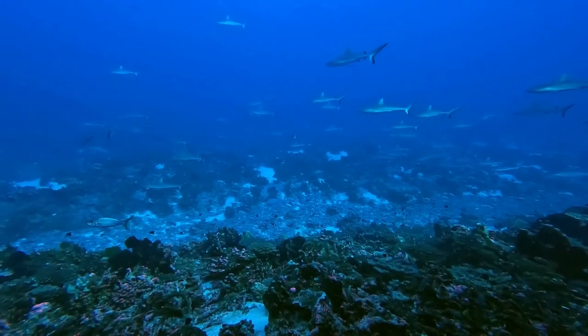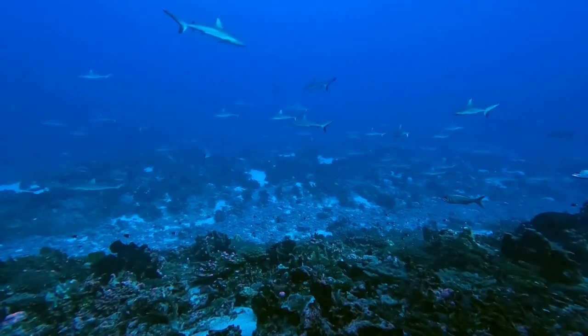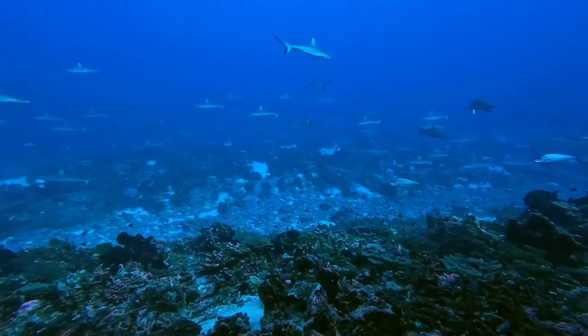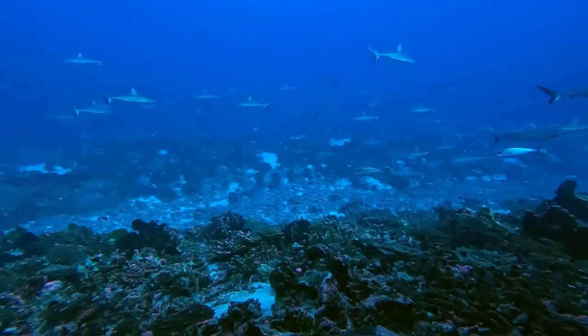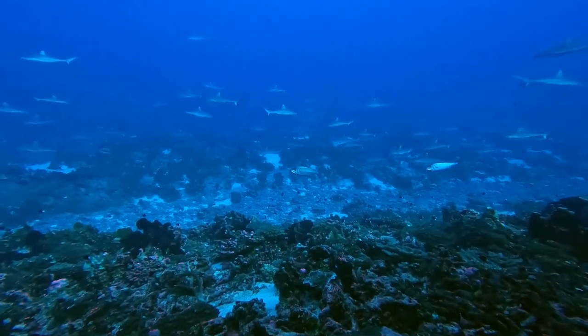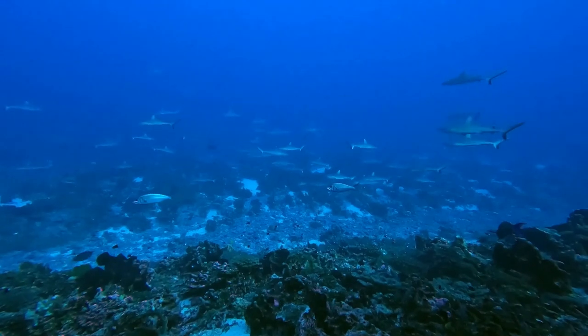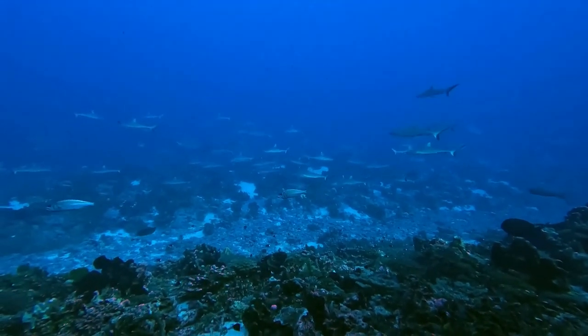So since we're in the cave, we're out of the current, and they're all kind of swimming gently into the current. You can see the ones going the other direction are going way faster. And the current's going from left to right here. We sat in here for like 5 minutes, just watching the sharks go by. Mostly we're seeing oceanic blacktips there.